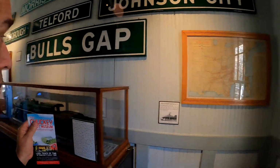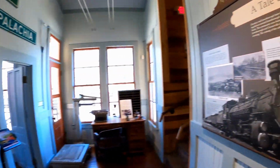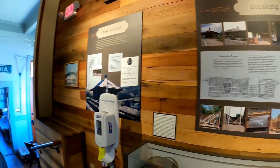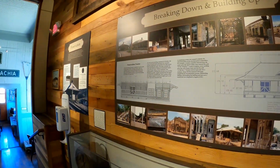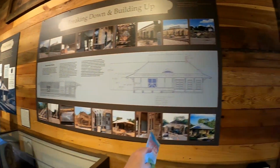So, according to the dude at the door, this is called the Chucky Railroad Station because it was originally located in the nearby town of Chucky. It was dismantled and brought over here to Jonesborough and put together piece by piece. And it's a self-guided little tour, just pretty much the history of the railroad. Got some artifacts that have been collected over the years. Oh, there's I guess the process of them bringing it over here and putting it together.